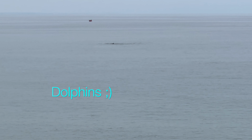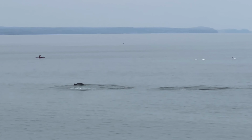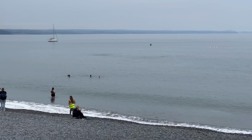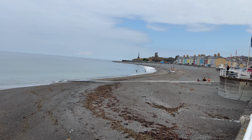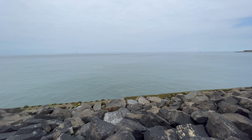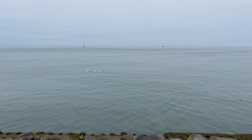There's a dolphin over there, if you can see. Oh, yeah. Never seen a dolphin before. So this is the Irish Sea, grey sand, quite nice. Weird, wow. To be honest, I don't think I've ever actually seen any other swans in the sea before. I normally see them in freshwater lakes, but this is a saltwater sea.